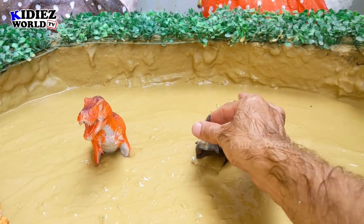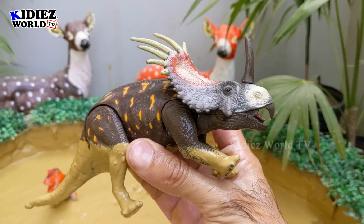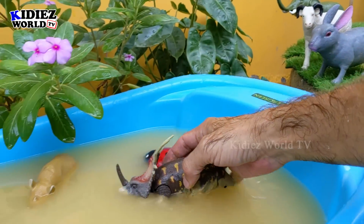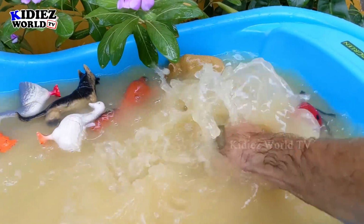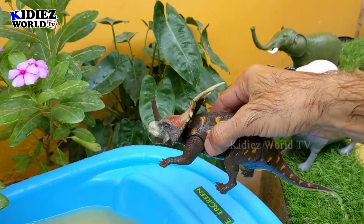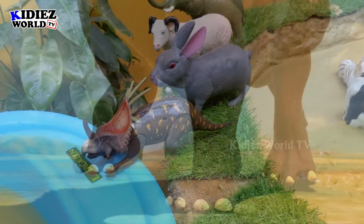Let's check out the next one. And the next one we have is centrosaurus. That's a dinosaur, looks like triceratops, but he has one big horn just above his nose like rhinoceros. These are the biggest animals. Centrosaurus. Here we go. It's a lovely dinosaur.